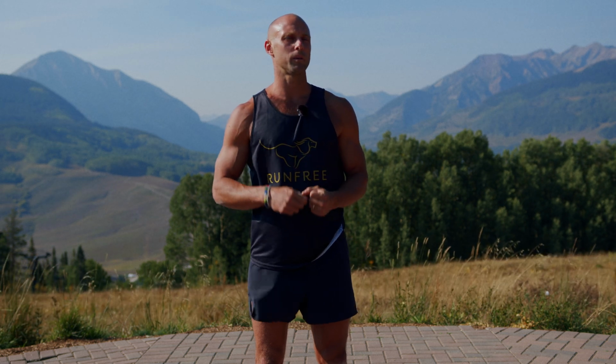When we talk about mobility, mobility is the control through a range of motion. Can you control your breathing within a range of motion? Can you have strength within a range of motion? Versus flexibility, where we just get into a position at a certain percentage of our stretch and hold it and just relax as much as we can.